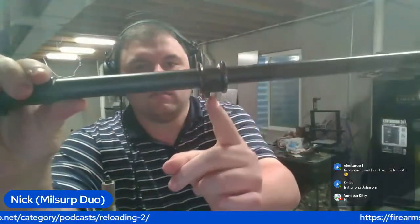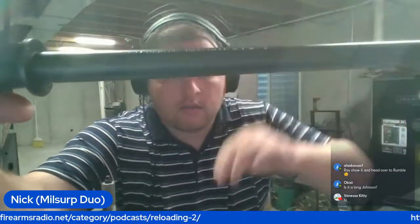So this ring and this little ledge help lock the barrel in the action. It's hard to see, but you can kind of see the imprint right here. It says Navy Arms Company, and then there are a few markings on the side that say Cal 7.